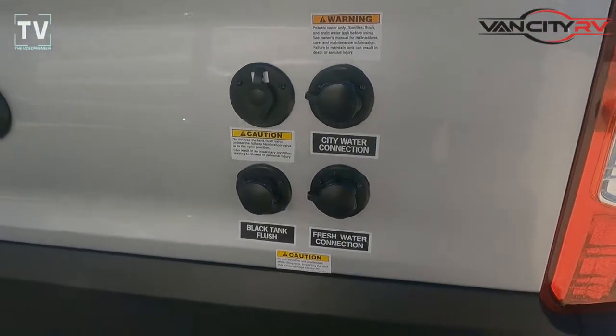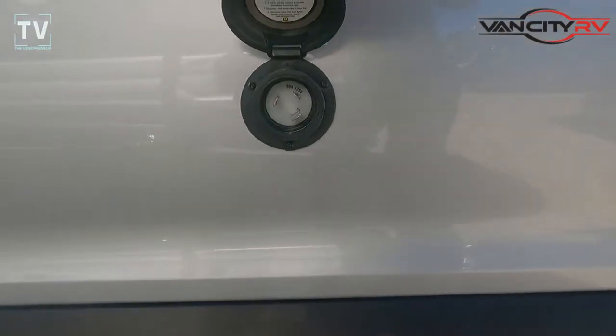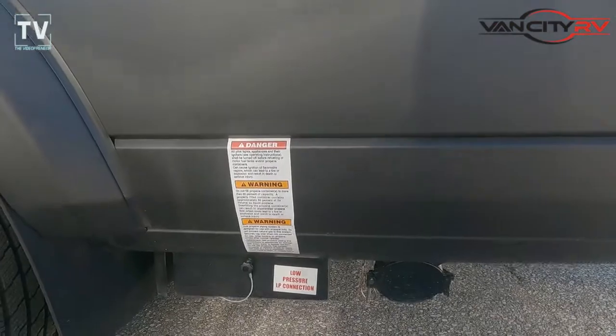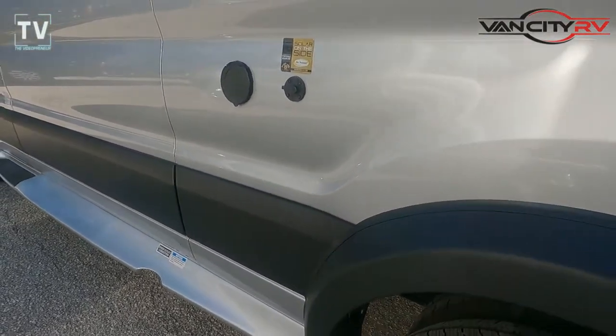Here are all of your connections for your flush and your fill, your city electric. So if you want to hardwire and plug in, there you go. Your black water tank. So let me give you some of the vitals on this.